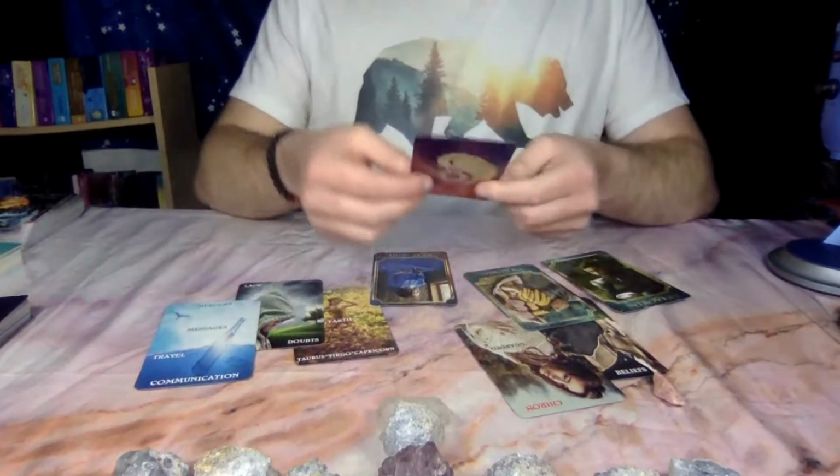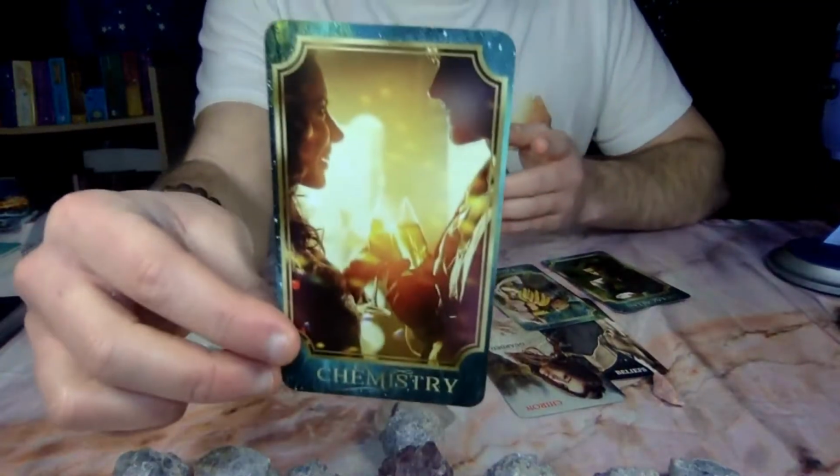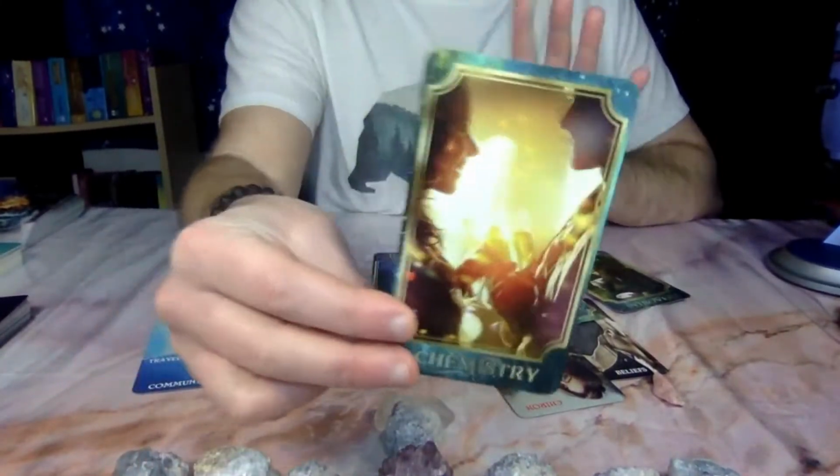And you also have here as well your chemistry. So you may have just met somebody, whether online. I do feel like that is online, because if you don't go out and about, you're not going to meet anyone. Depth is online.